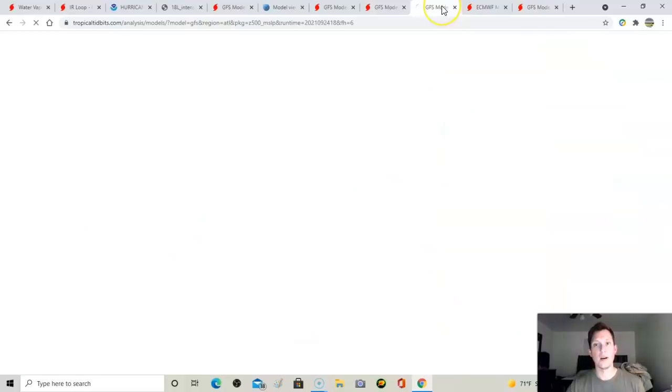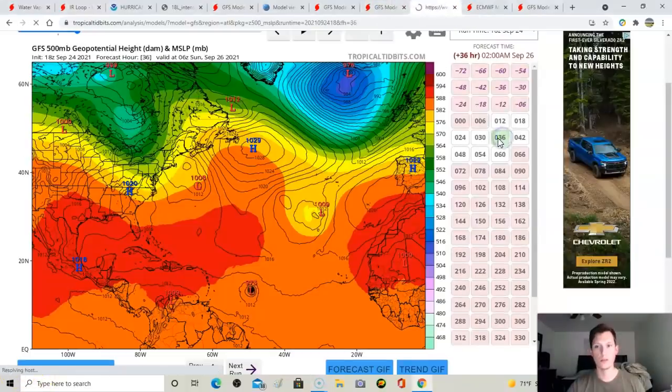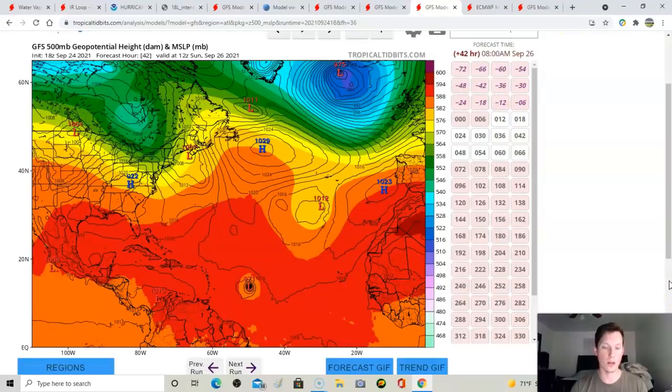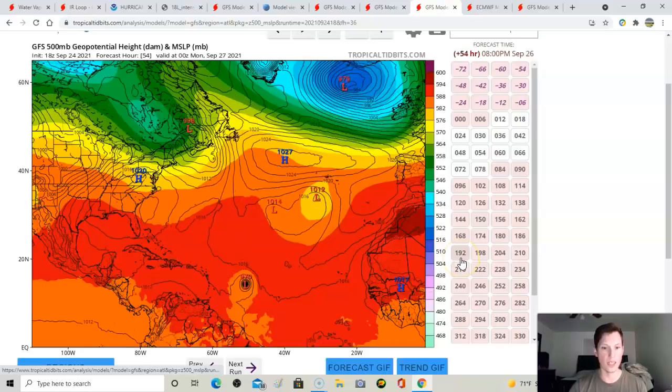Now, when we're talking about the steering currents here, this is height. So basically, there are different methods to look at this. This is 500 millibar heights. So this basically does a good job of showing us where the subtropical ridge is. There's a little bit of ridging on top of the storm right here, but you'll notice this isn't a stout ridge. There's a little bit of a nudge of the subtropical ridge right here too.